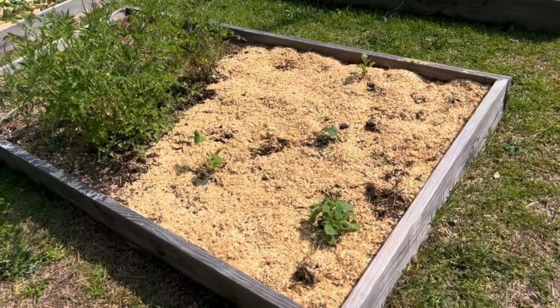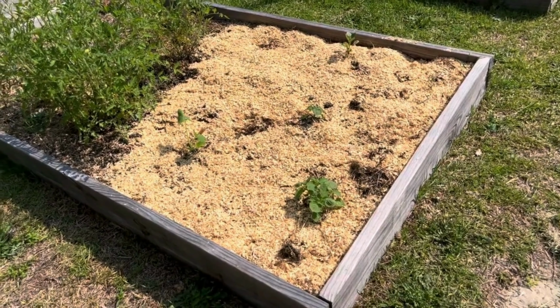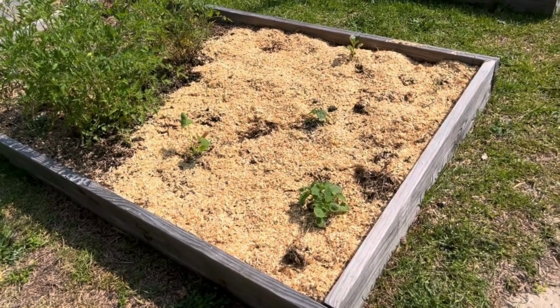So while I'm telling you that pine shavings are the greatest thing ever, and I love them in the vegetable garden, there are some things to keep in mind. One of the things that we worry about with adding something like pine shavings to the soil is that technically they're a wood chip, although a very small one. And because of this, they're very high in carbon. And if you get them mixed in your soil, the worry is that they can actually temporarily rob the soil of nitrogen to help them break down in that space.